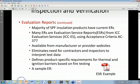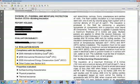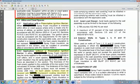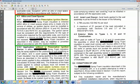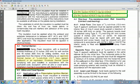Just to give you a sample of what one of these looks like, here is an evaluation service report for a foam. You always see which versions of the building code the evaluation report is applicable to. If you go down further in the other parts of the evaluation report, it'll tell you when and where a thermal barrier is required, when you need a prescriptive ignition barrier in an attic or crawl space, and when you don't need a prescriptive ignition barrier in an attic or crawl space. This one particular foam allows you to put an intumescent coating on it, and it describes the particular type of coating that must be used and how thick it must be applied. So you can find all this information in an independent format from one of these evaluation reports.